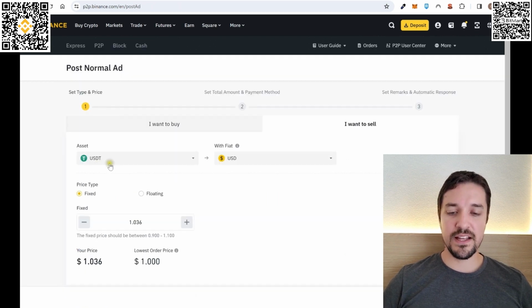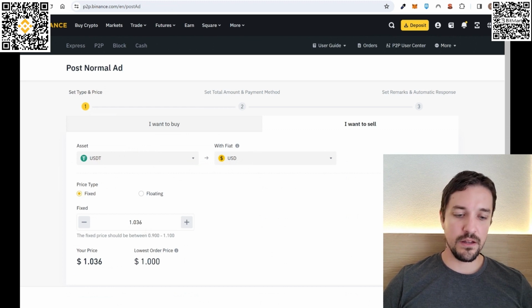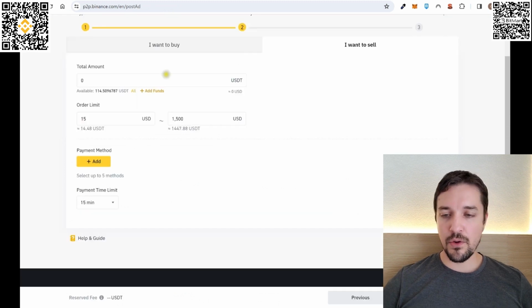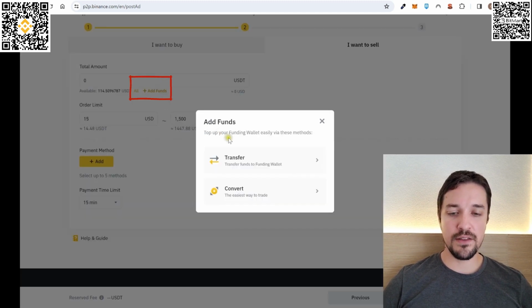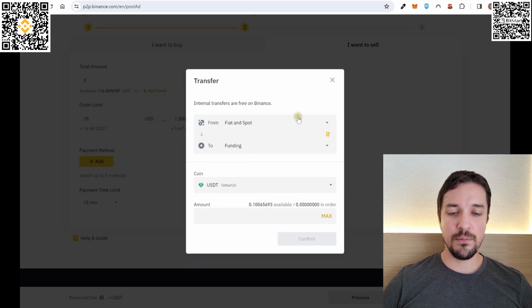After that, you define the asset, the fiat currency, and the price. Then you click on next. You have to have funds deposited in your Binance account. If you don't have any asset available, you can click in here, add funds, and transfer funds from, for example, your fiat and spot wallet to your funding wallet. In order to work as a merchant, you have to have money deposited into your funding account.